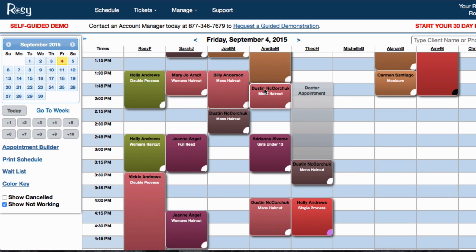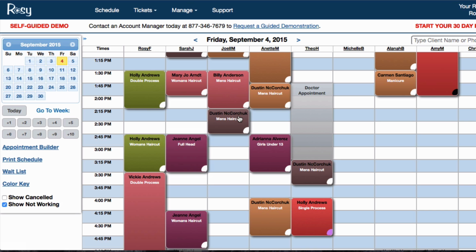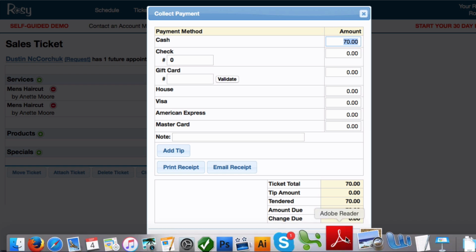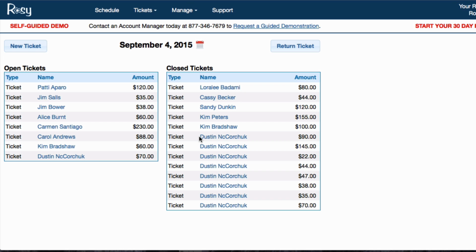So I'll show you kind of what this looks like. If you want to check in the client, just click that button. It'll change it to a light brown color. And then after the haircut's done, you'll collect the payment and just click that button. I'm going to pay with cash. And I'll click finish. You can either print and email the receipt or do one or the other or neither. And then those are the closed tickets and the open tickets.